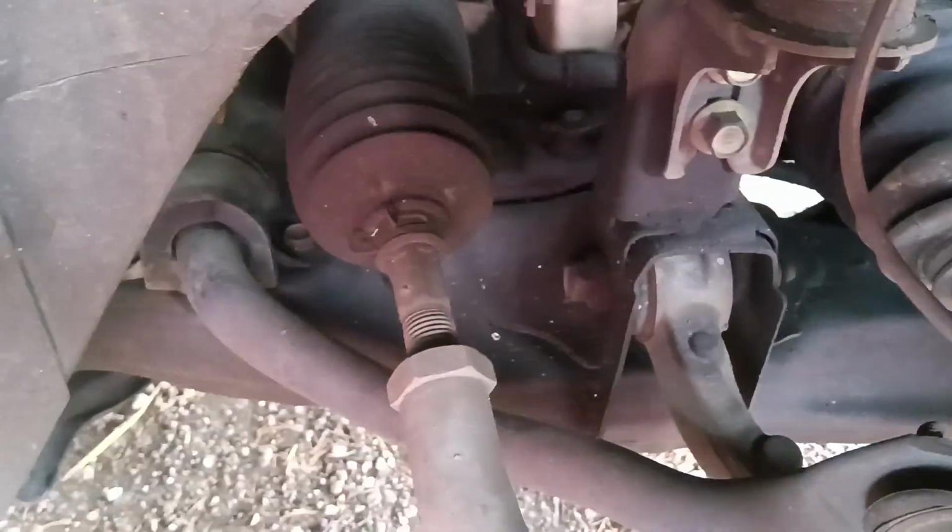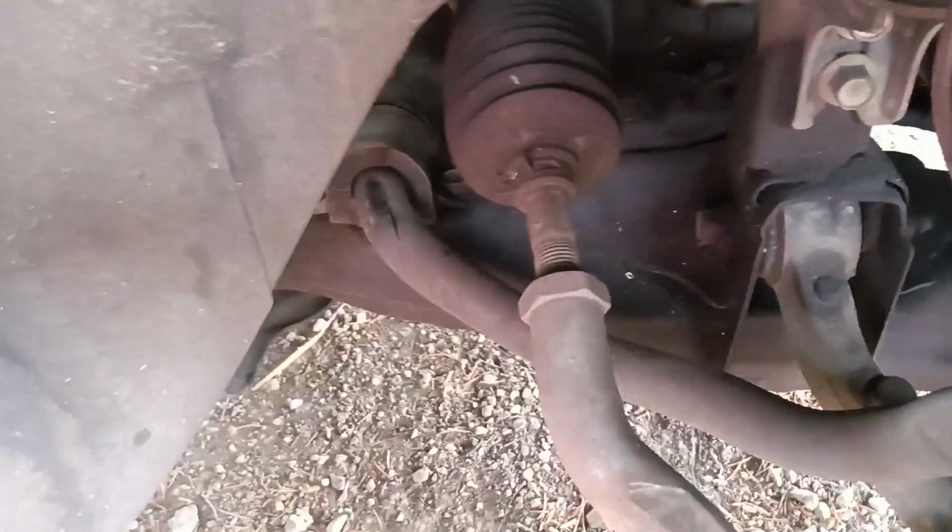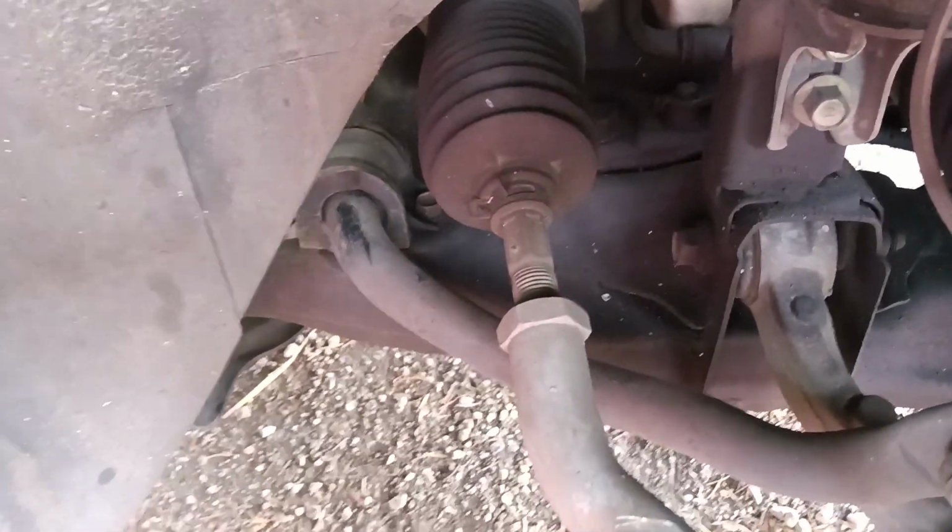Undercar on this one, this ball joint is intact. Outer tie rod and inner tie rod seem intact. Lower control arm bushing seems okay. Sway bar link, maybe a little frozen-ish. A little wear to my bushing. Nothing really concerning there. Front control arm bushing, a little bit of wear there, but this is probably tight. Lower ball joint.